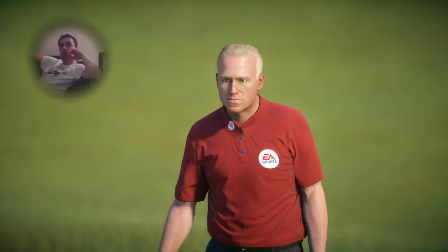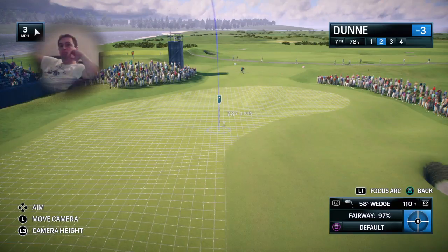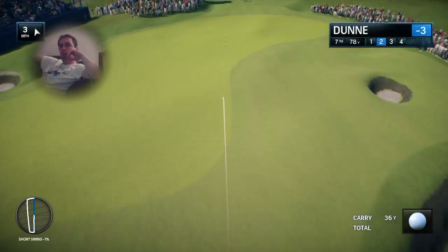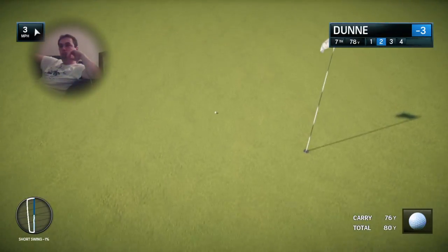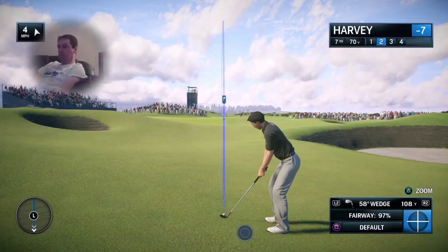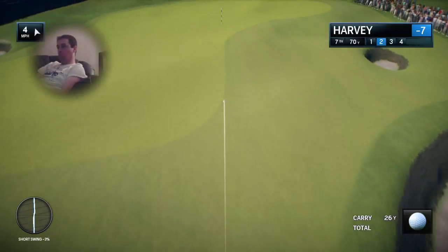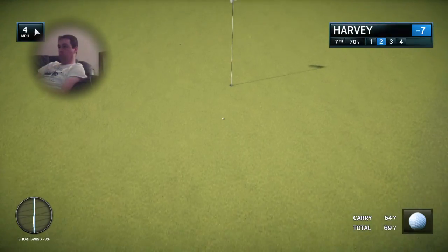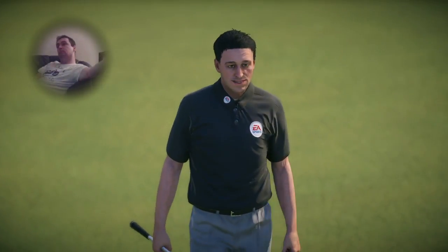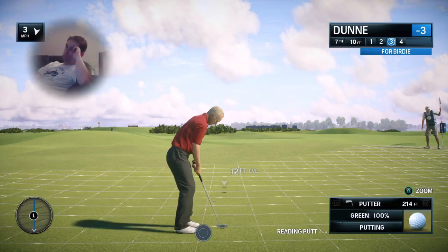Second shot. Pure strike, good result. And that is close. And he's set up for his second shot here, looking to knock it on the green. Not a gimme, but well within his range.